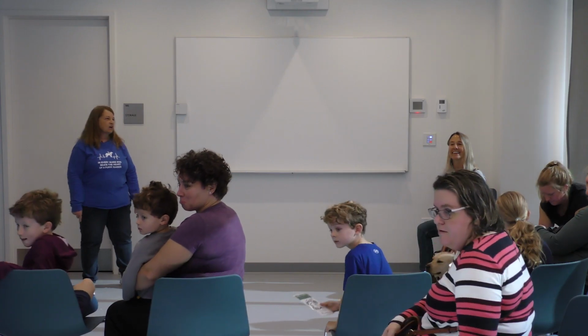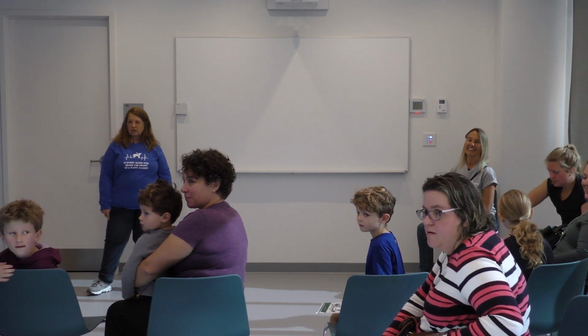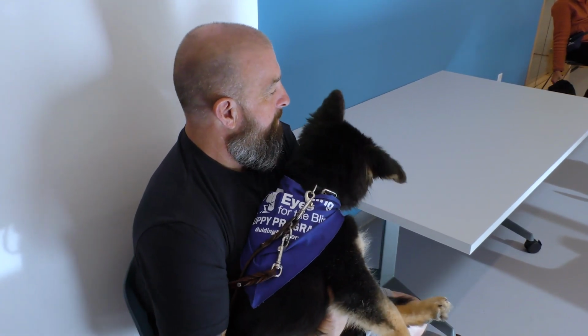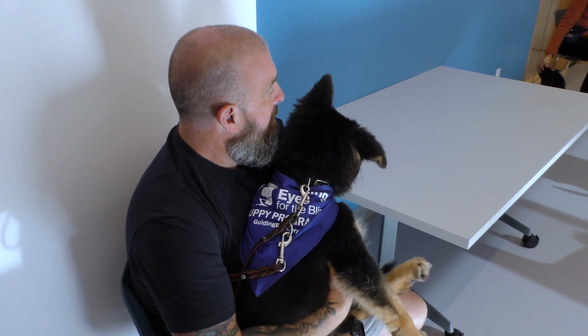And Dana is in the back, and he has one of our shepherds. We have a few shepherds. He's actually a double-coated shepherd, and he is just 15 weeks. That's good. Oh, and he's good. He's very quiet. Mine is more vocal.